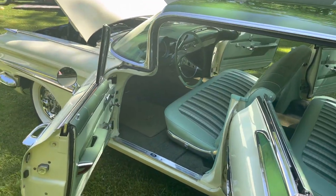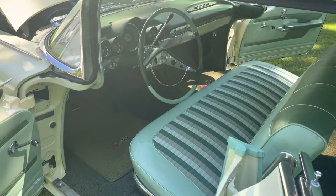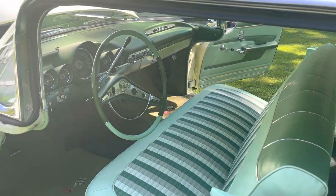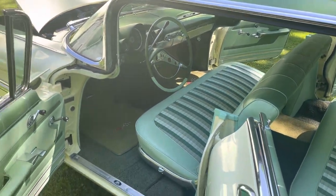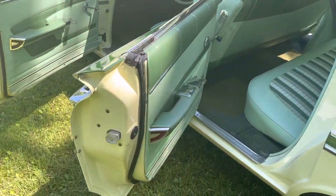A beautiful restoration. The paint just gleams. The interior, everything is like brand new. The underneath of the car is just as shiny as the top side. Very clean, spotless. Like I said, only 500 miles since the restoration.